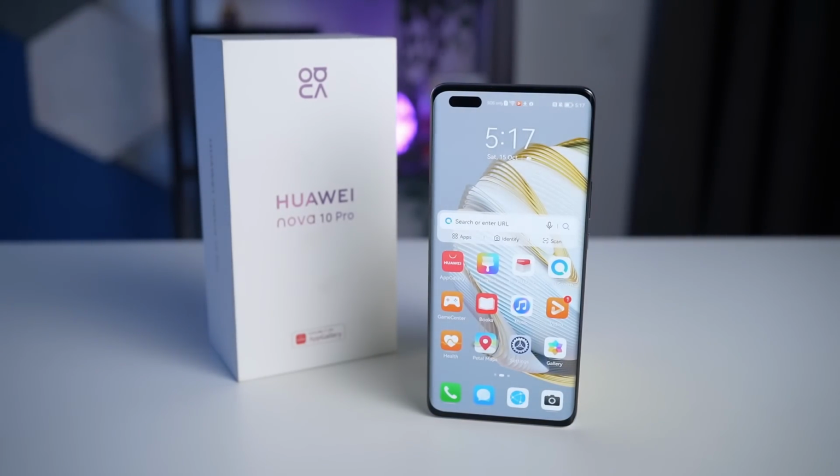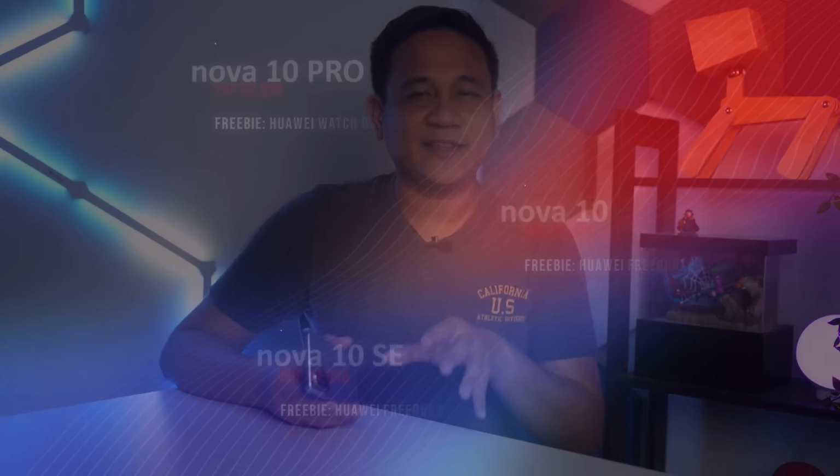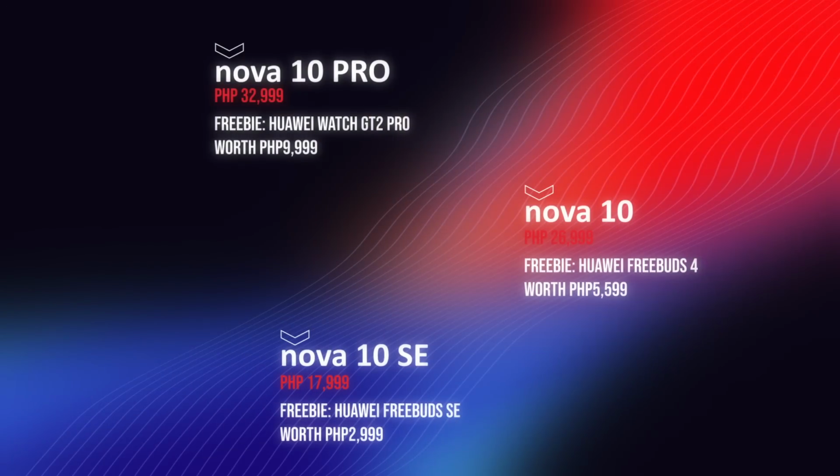And in case you're interested, the Nova 10 line also includes the Nova 10 SE and Nova 10. Some of the features I mentioned are available on these versions too, and if you'd like to know more about them, I left a link to one of our articles that features the differences among all the Nova devices. Now, displayed on screen right now are the official SRP and pre-order bonuses of the Nova 10 series.